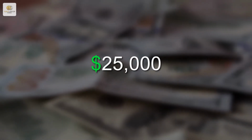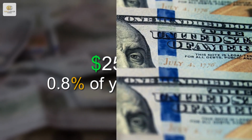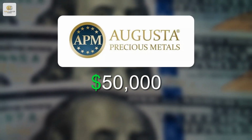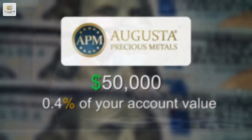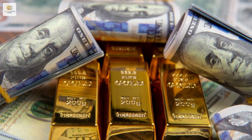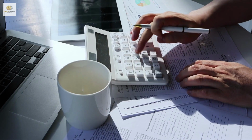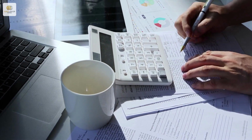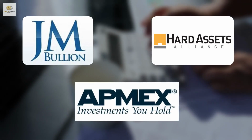However, once you reach $25,000, they only represent 0.8% of your account. And at $50,000, as seen with Augusta, your fees would only account for 0.4% of your account value, making a larger investment better for your overall returns. Clearly, the annual fees can dramatically affect your gold returns, especially on smaller accounts. For this very reason, if you plan to buy small quantities of precious metals, it is best to do it outside of an individual retirement account, using dealers like JM Bullion, Hard Assets Alliance, or APMX.